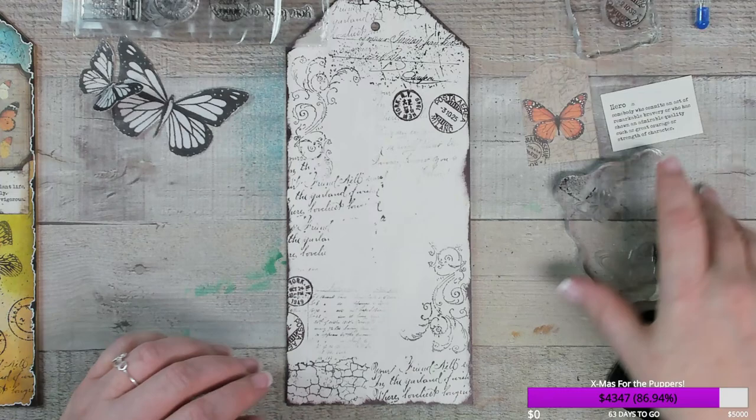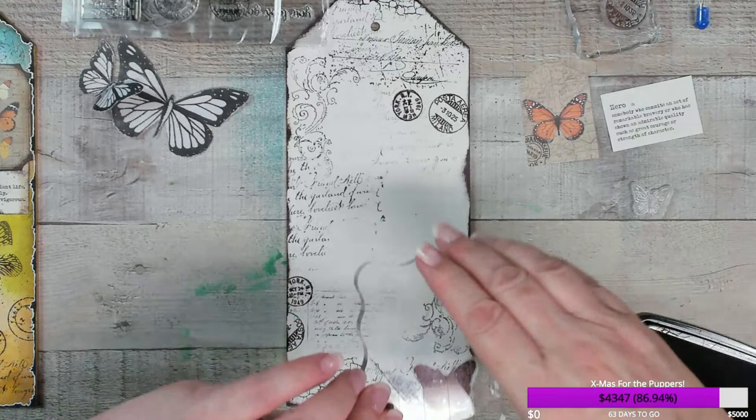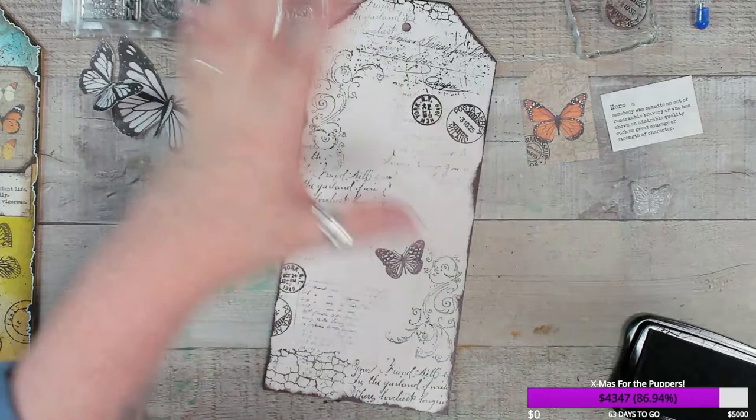And then I've got this cute little butterfly. I think this one might be too small, but let's do this little guy here. Oh, pretty. Just think, because butterflies are the theme for this one, you need to have a butterfly somewhere in that background. It doesn't have to be exactly the same.